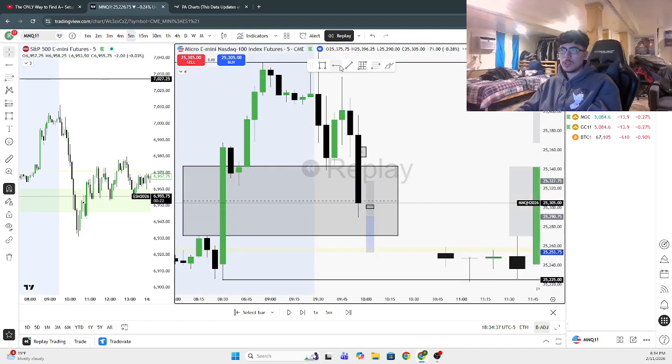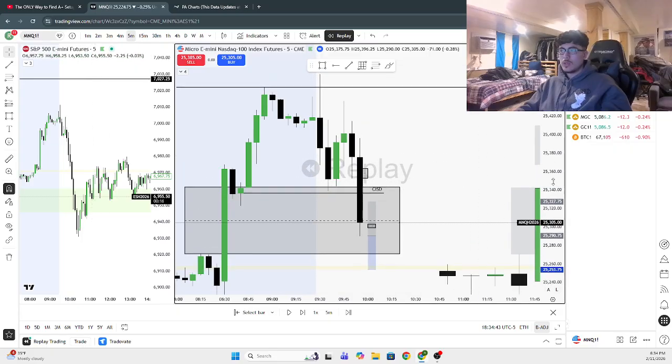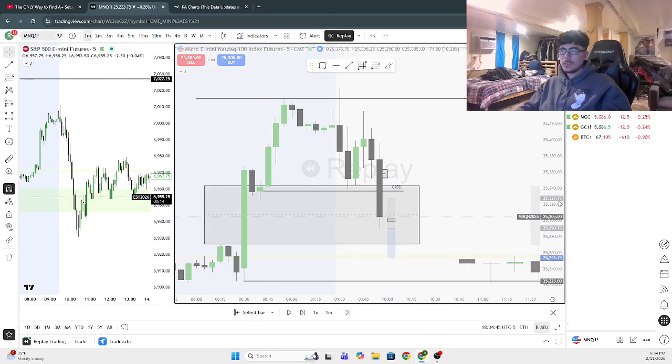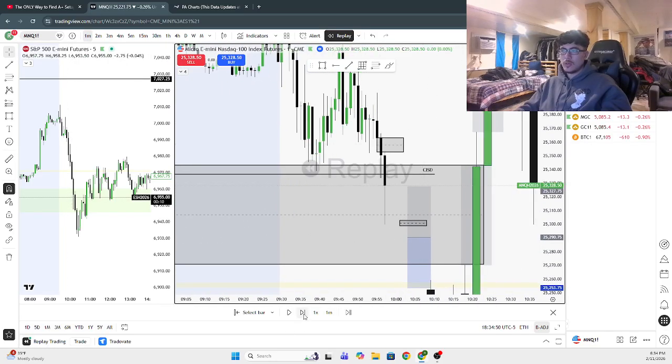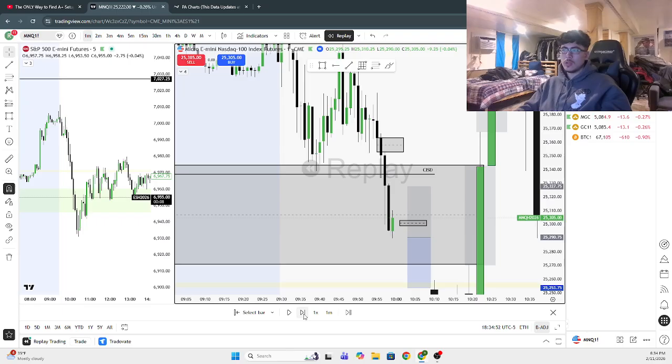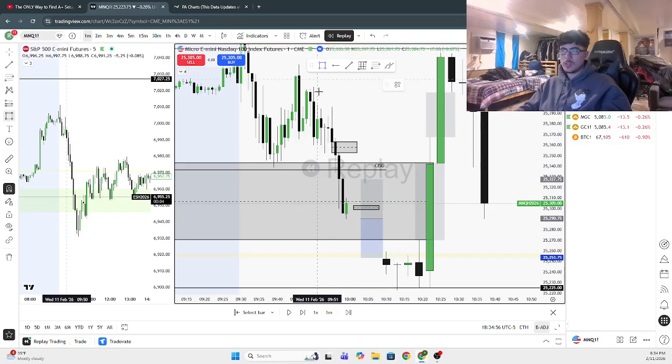And as you can see, we ended up having the 5-minute CISD. I didn't enter off this, but as you can see, this gets really well respected. Then we just drop down, price just goes lower, and now I'm here looking for an entry, trying to see if I go lower, see if we come and tap into this 1 minute fair value gap, possibly. Looking for this to really get respected and then push lower.